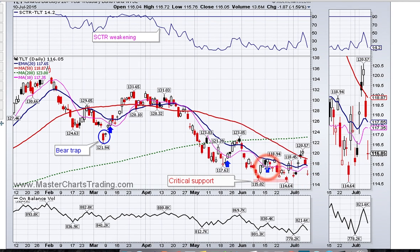But since these are kind of like a safe haven asset, bonds are demanded in times of crisis. And I think that if the Greek thing unravels over the weekend, we may see a pop in the bond prices. However, alternatively, if there is a resolution on the Greek crisis, we may actually see a gap down on Monday below this support, in which case this is not a good sign for bonds.